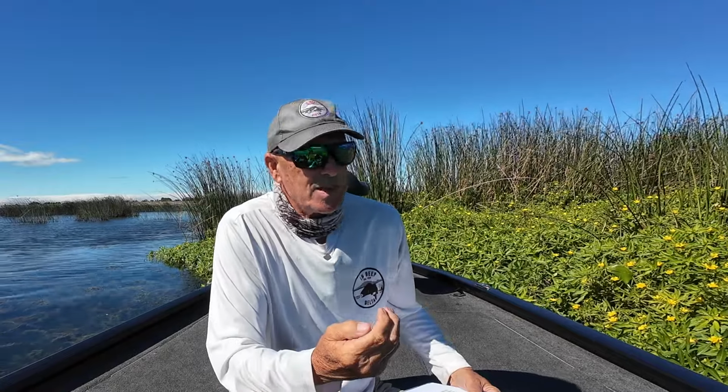Let's say you're a punch guy or a flip guy, and you could flip something right on the edge of some submerged vegetation within a couple inches of that. When you're 30 feet away, you want to work on getting out 40, 50, or even 60 feet from that target and be able to pitch that bait into that exact location.